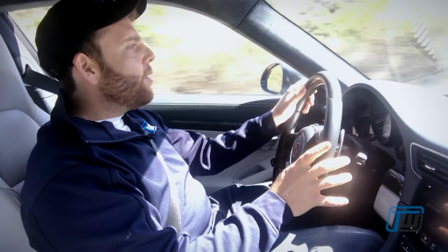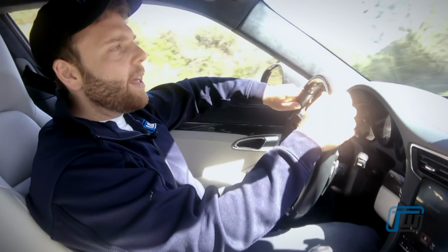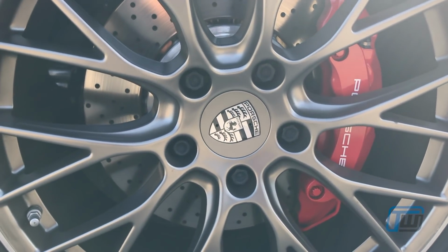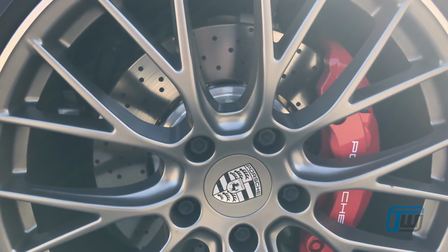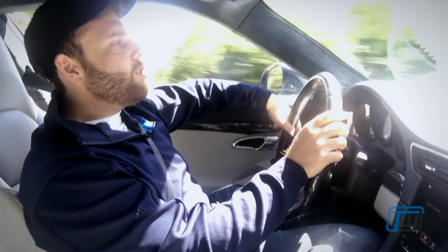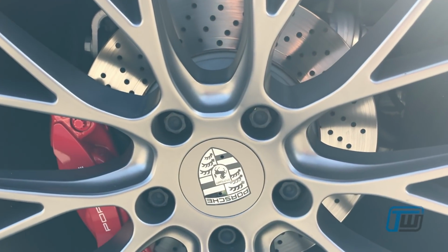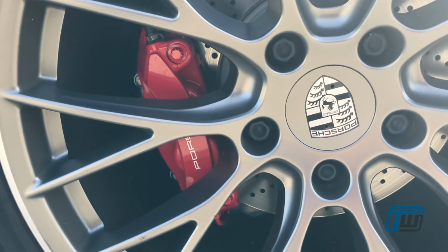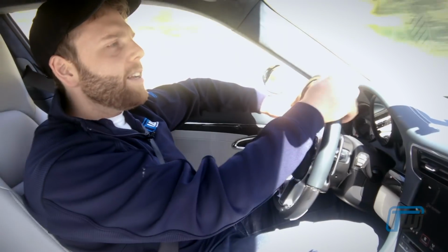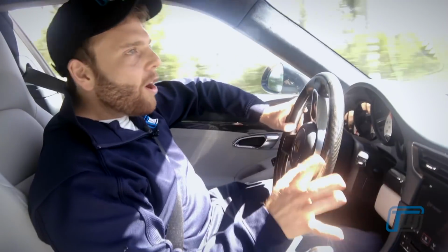Since it's the S, the Porsche 911 S variants have larger brakes than the regular versions. In the front, we've got 6-piston aluminum monoblock calipers on 350mm cross-drilled discs, and in the back they're 4-piston monoblock aluminum calipers on 330mm discs, and they grip like nothing else. Rain or shine, it can stop you, I think, from 100 kilometers an hour to 0 in about 42 meters. And these are not the carbon ceramics.